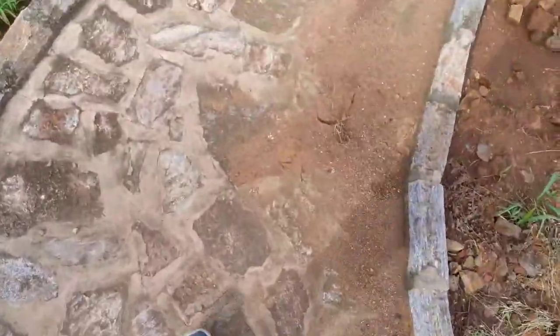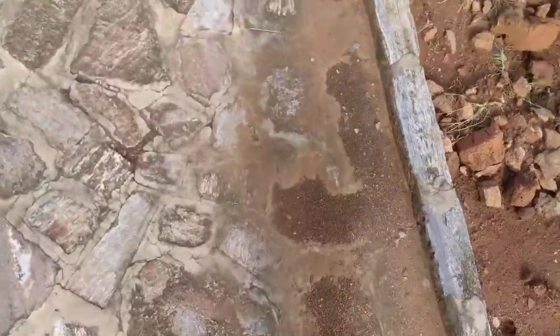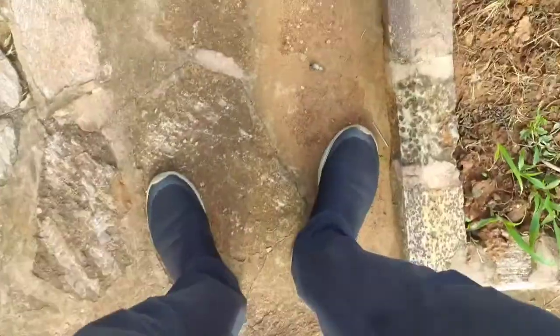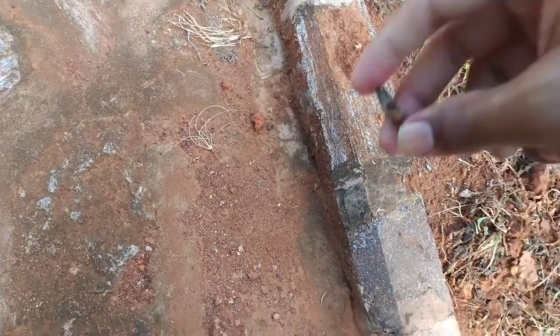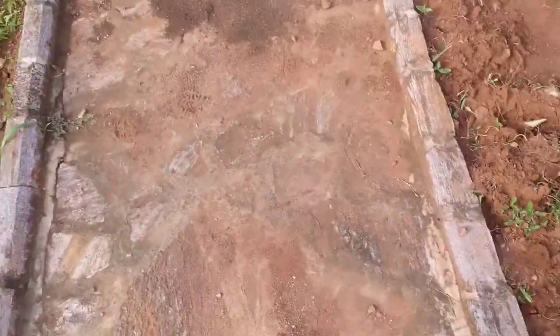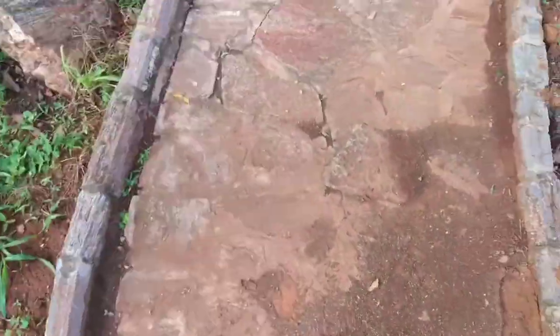So now that I'm walking through this, what is this? This is a burnt up flower, I guess. These are stones meant for reconstructing the sites that were destroyed because of the rise of Brahmanism. Something that I read along.